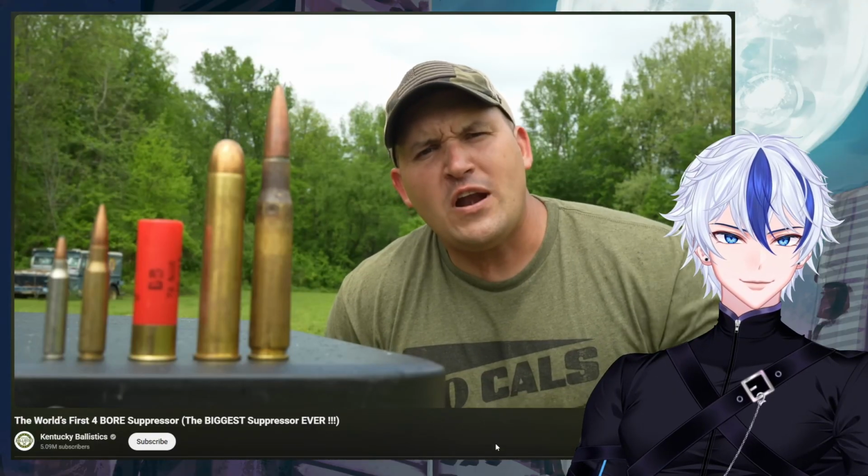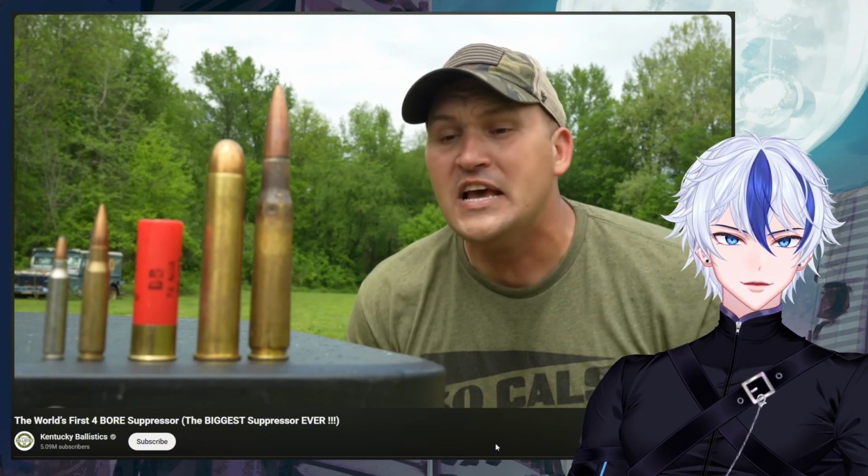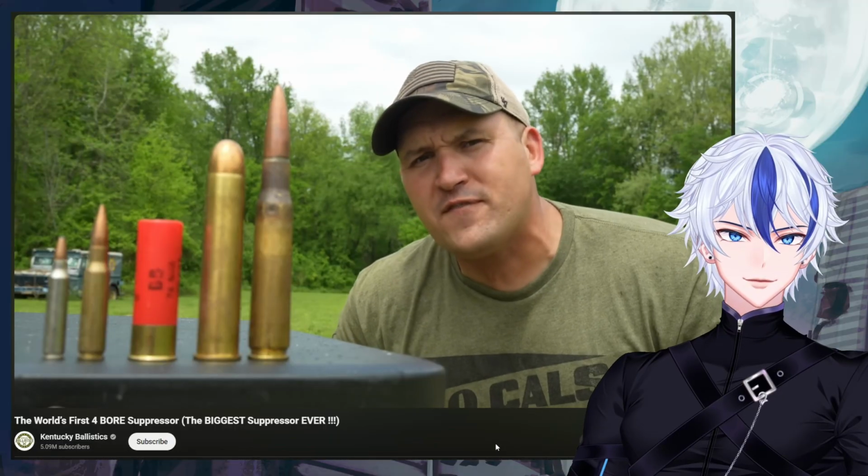So before we get started, I want to give you an idea of how big 4-bore is in case you don't know, and just how big this suppressor is. So here I have some ammunition you may be familiar with.